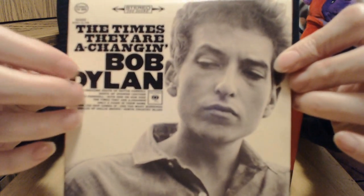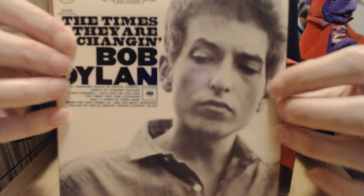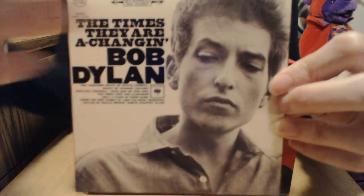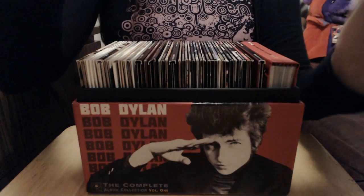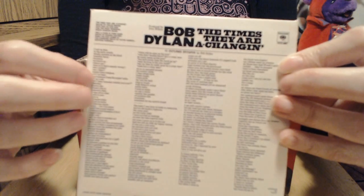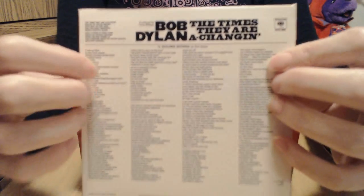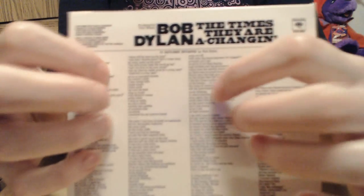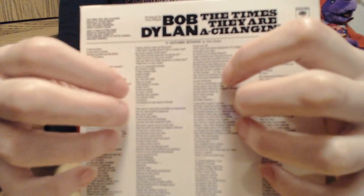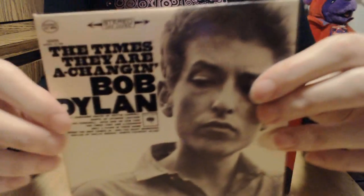The Times They Are a-Changin' has a lot of great songs on it. And it's really cool if you listen to Bob Dylan from the start, because you see this really strange evolution of genres and style, and the way he changes his voice.